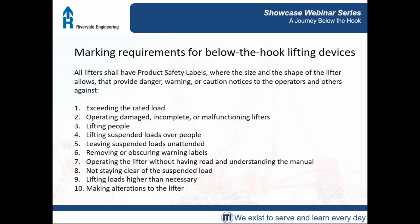All lifters have to have product safety labels, where the size and shape of the lifter allows, that provide danger, warning, or caution notices to the operators and others against all of these things. You can't exceed the rated load. You can't operate damaged or incomplete or malfunctioning lifters. You can't lift people with them. You can't lift suspended loads over people. You can't leave suspended loads unattended.